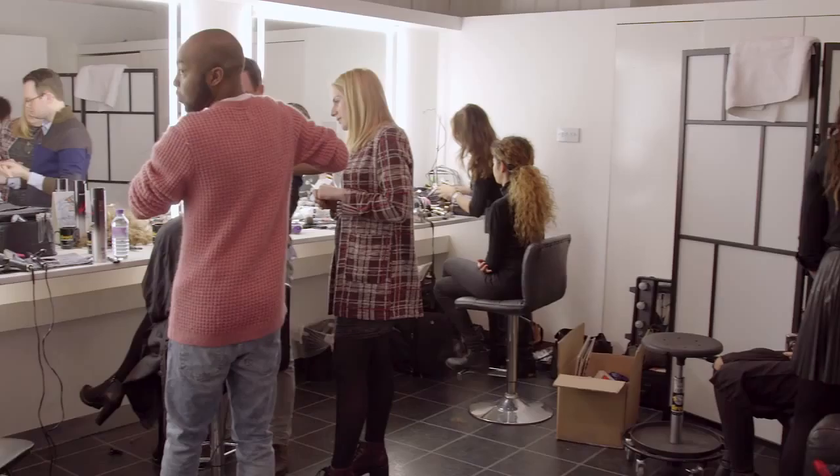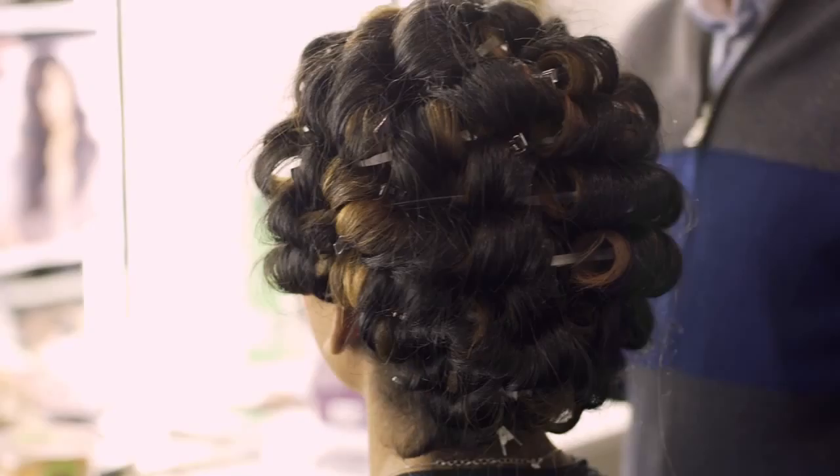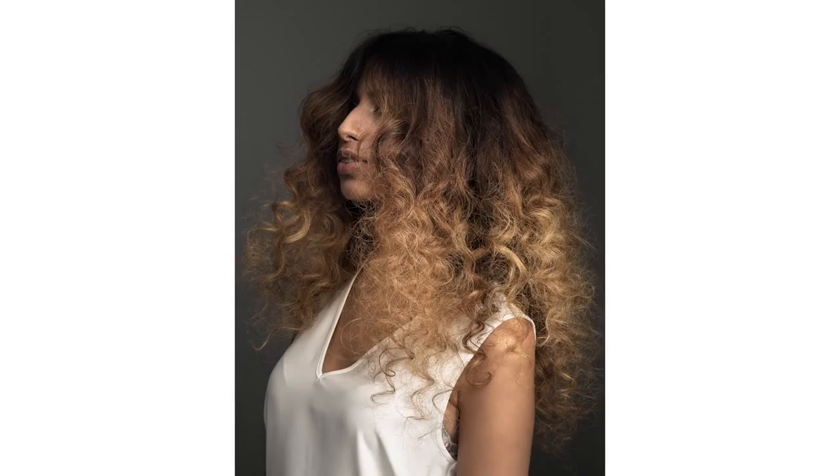Our salon is known for technical excellence, so we deal with Chinese hair, Indian hair, Afro-Caribbean hair and African hair. We're using a lot of colour today because one of the emphasis with this shoot is to introduce colour.